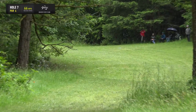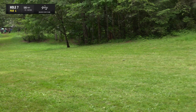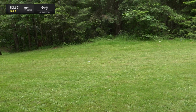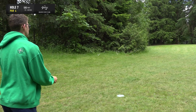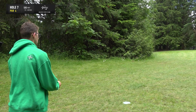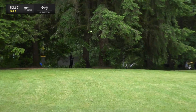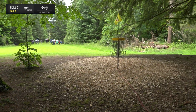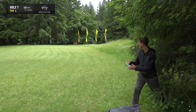Thomas with a Star Destroyer. There you go. Good play, Thomas. Keep it low. He hasn't got a birdie yet. He really needs a birdie here, so I think that was smart. Sometimes you can try to ask for too much, and Thomas didn't do that. He's left himself a wide-open approach. I'm expecting him to make do of this. I believe this is his mortar on an upshot. Oh, Thomas. There we go. Good stuff, Thomas. There, he'll get going.